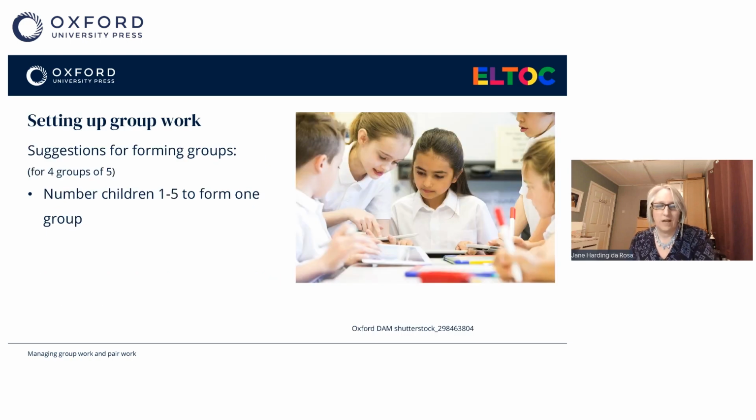So here's some ideas of how you could set up group work and getting them into groups. Say you had 20 children in the class and you want to get 4 groups of 5, the easiest thing to do would be to count children 1 to 5. 1, 2, 3, 4, 5. You are one group. You're another group. Another group. Another group. That would be the easiest.